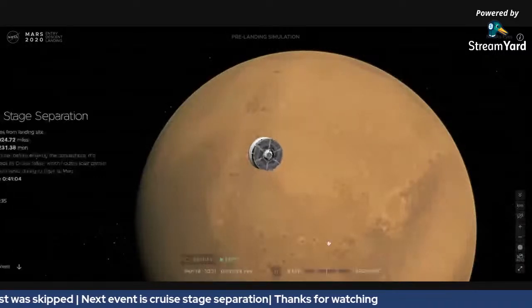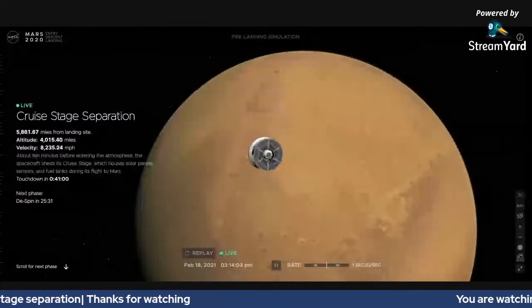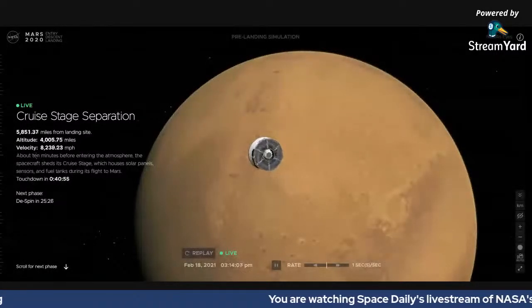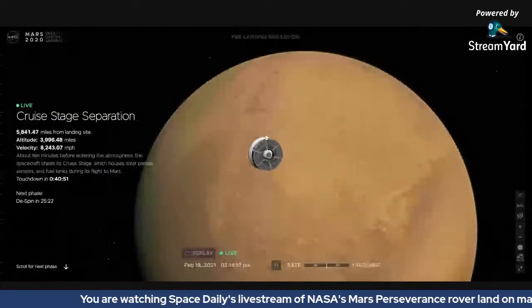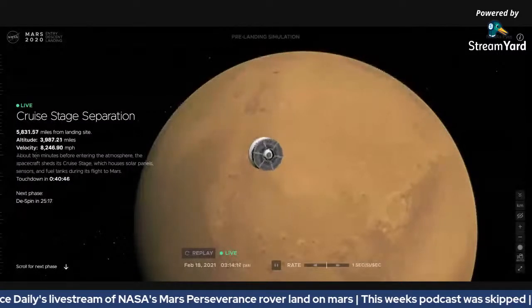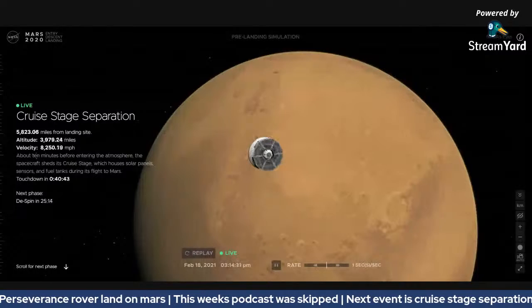Now let me go ahead and show some of this stuff here. So we will have cruise stage separation soon, and this is courtesy of NASA Eyes, this is all animated, so it's not perfectly correct, although yeah, we will have touchdown in about 40 minutes, a little over 40 minutes from now.